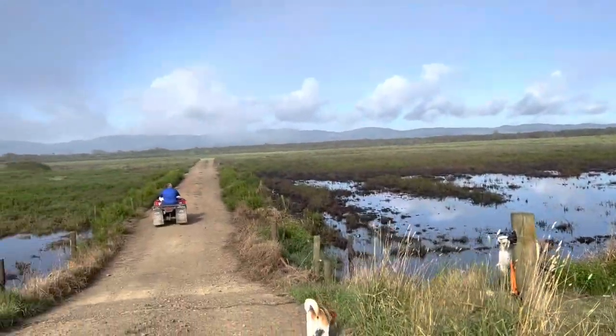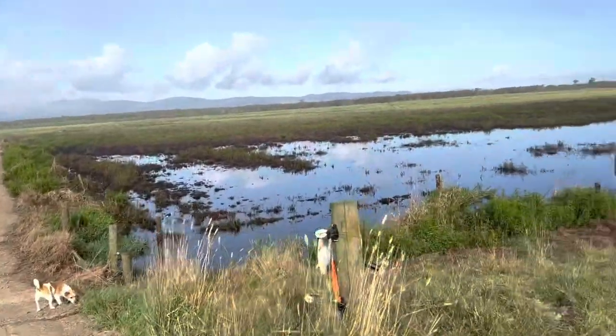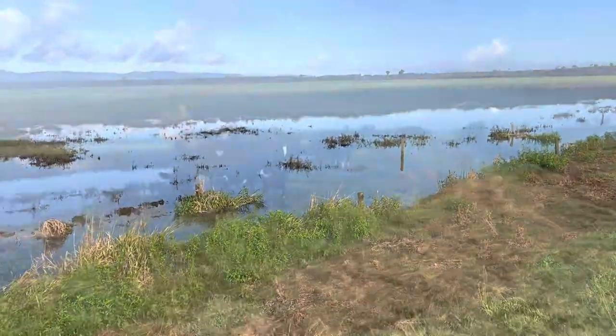Just shifting them into one of these 2 paddocks here. I'm not sure if it's the one on the left or the one on the right. As you can see, we've still got a bit of water around here. Not much can be done about it. It's not moving either. Go on, girls, come on.